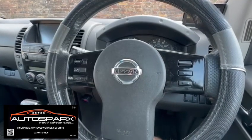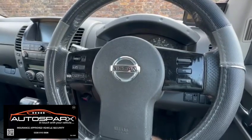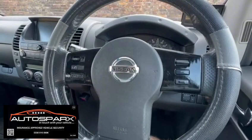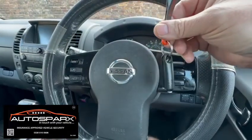Okay, we've got a 2008 Nissan Navara pickup truck at the insurance company's request. We've supplied and installed a Thatcham Category 2 insurance approved dual circuit analog touch key immobiliser. So, two touch keys with the system.